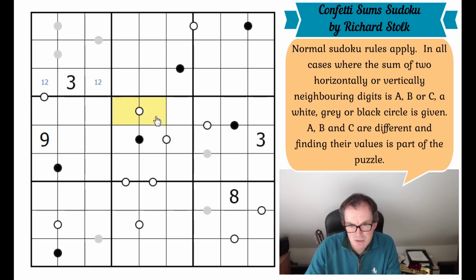Yeah, these white dots can't be a very small number because we'll run out of room. For example, obviously they can't be 4, because the only way of making 4 is with 1 and 3, and we'd get an immediate clash. Now, when we get to 5, that doesn't work either, because we can make one of these 2, 3, one of them 1, 4. But then what would I put in this square or this square? I would have no option.